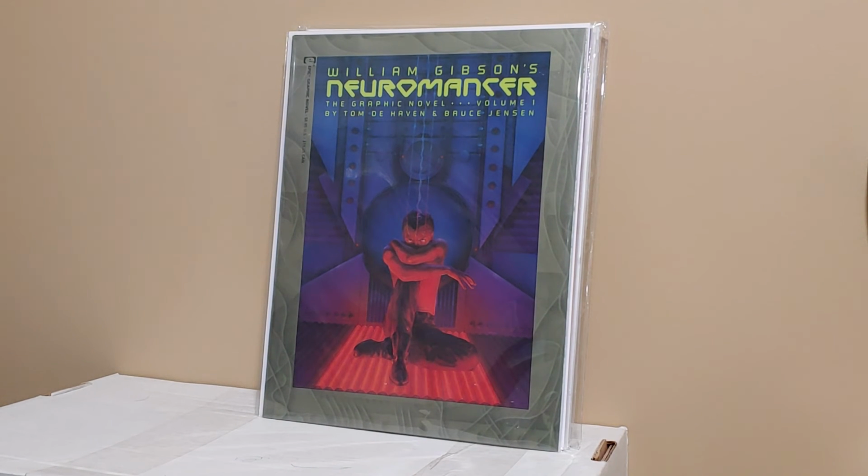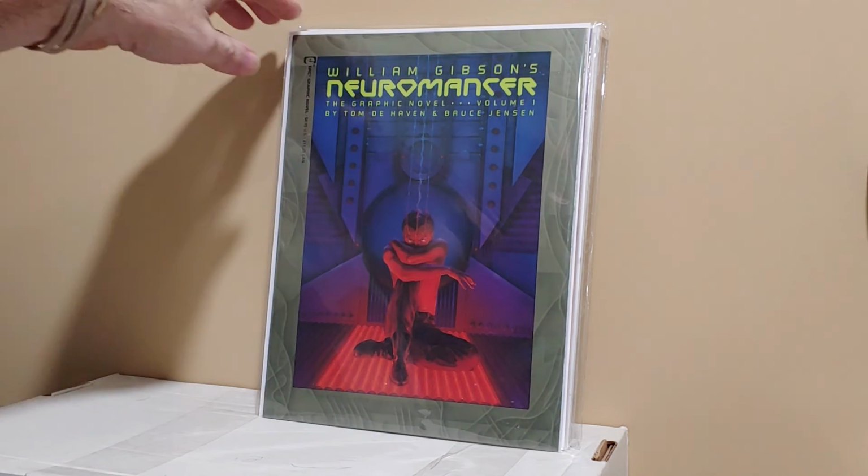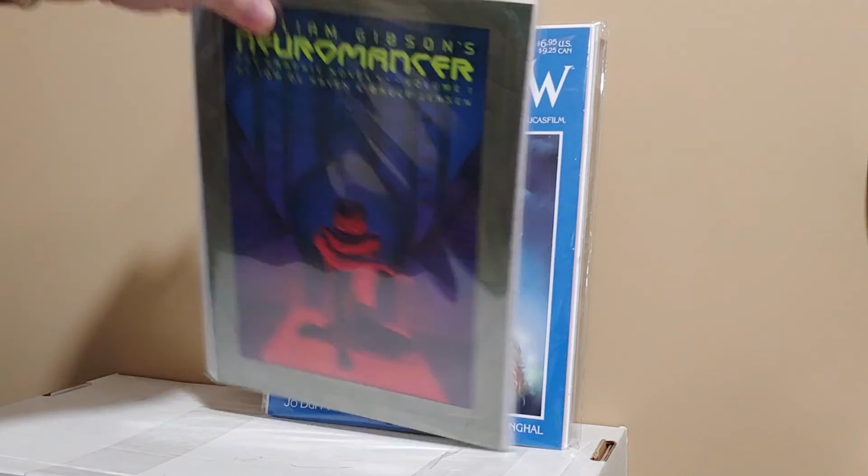These next three are all part of the original Marvel graphic novels, which ran from the late 70s, I believe, or late 80s through the early 90s. And there were 75 of them. And I've been working hard to collect all 75 of them. And I finally accomplished that task. And what I needed was this one here, Neuromancer.